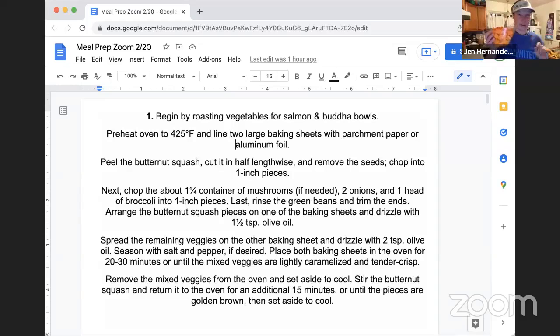I did go for the quick route on the butternut squash, so I just got it already pre-cut. What was that, Deb? I'm so proud of myself. I actually prepped for this first dish. I got it roasting in the oven now. Wow, you're ahead of the game.